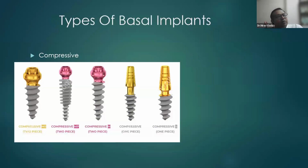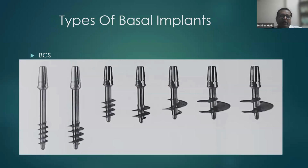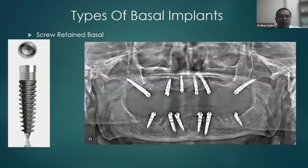So what are the types of basal implants? So this is one, a compressive implant. In compressive implants, there are single piece and multi units. Okay, and these are the BCS implants, and this is the second type. And third is the latest design, which you can see, this is the implant from Quickdent, which is a cortical TPR, and it is a very aggressive design. You can see the threads and the polished collar on both the ends. So I will explain the concepts of basal implantology ahead, and how this design benefits it.